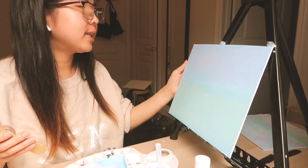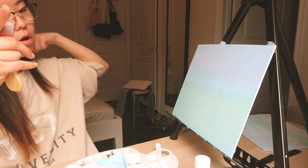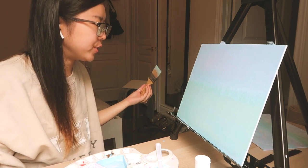Can you guys see that? There's like this slight gradient going on. I don't know if the camera will pick it up just because it's super overexposed right now because I'm filming right in front of the window. So far, all we've done is just set sort of a base for ourselves, which is good. I think we're off to a good start.